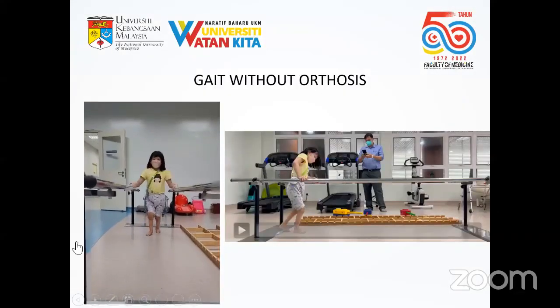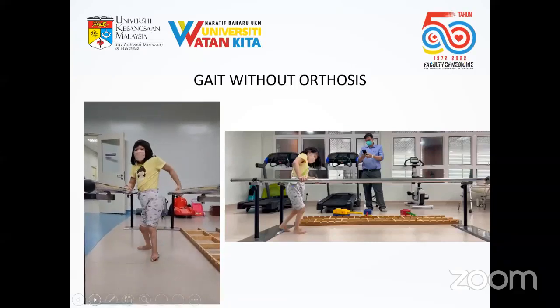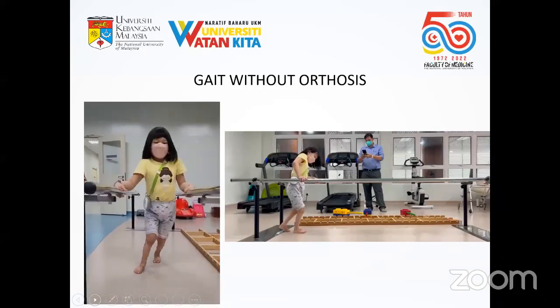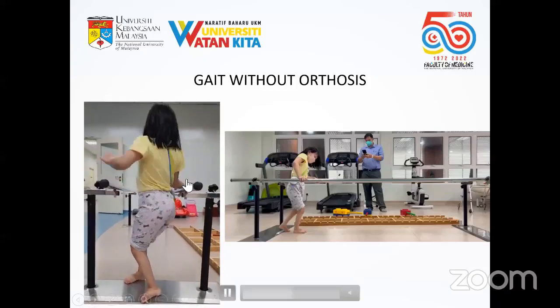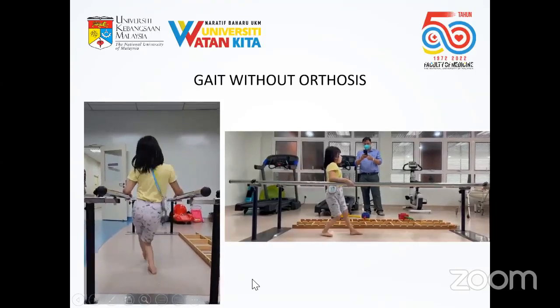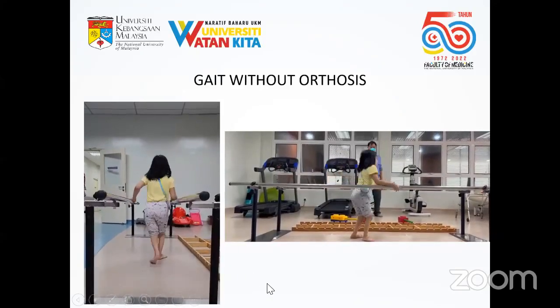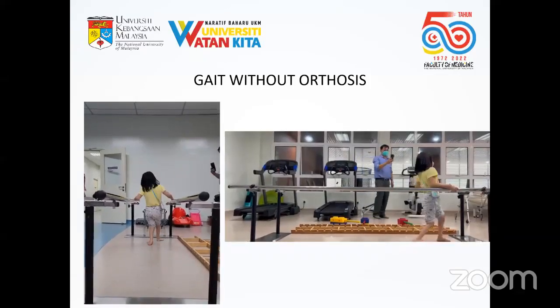Now I'm showing you the gait without orthosis. We can see first, she's having difficulty propelling herself with the overpronated feet. At the same time, you can see she has hyperlordosis, which is due to poor lower body muscle strength, and she has foot drop.